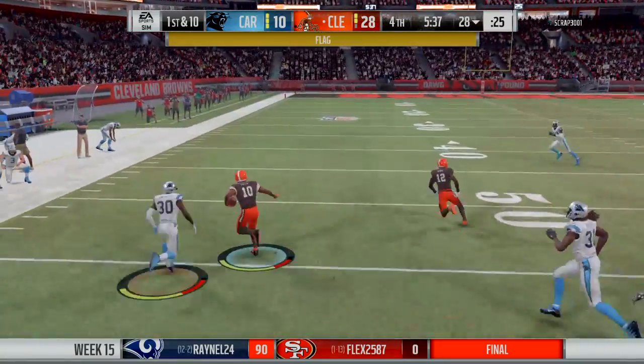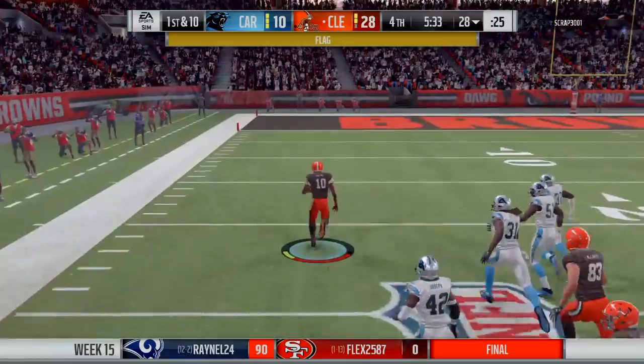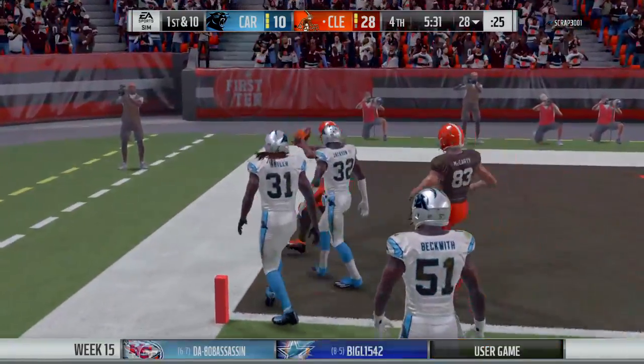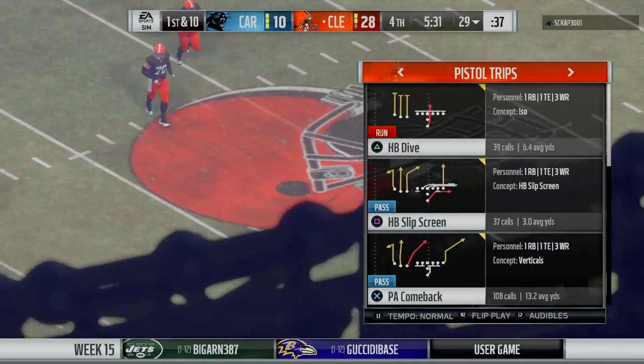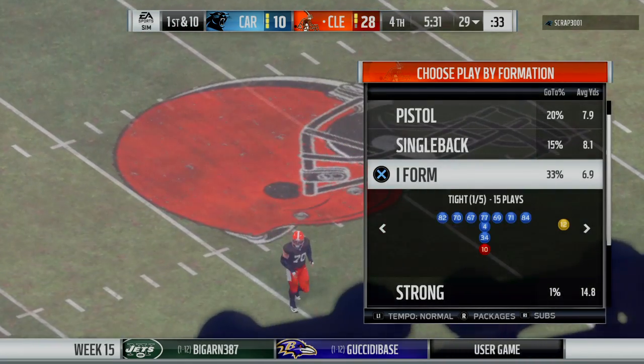Let's see what happens here. Oh, some strong running. Accelerating, and off he goes. And he does take it in for the touchdown, but a flag on the field, and I don't think this is going to stand. Yeah, don't put the points on the board just yet.